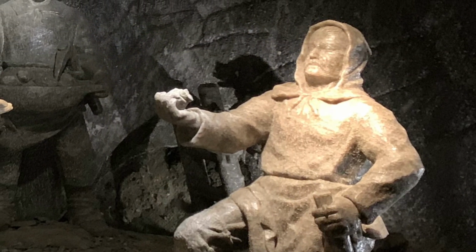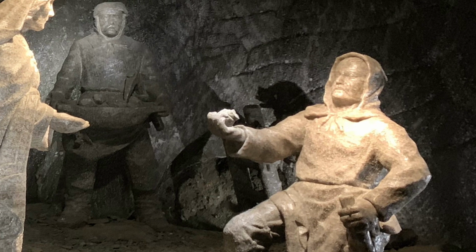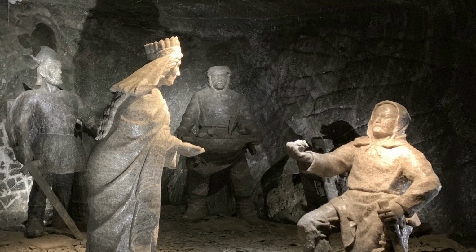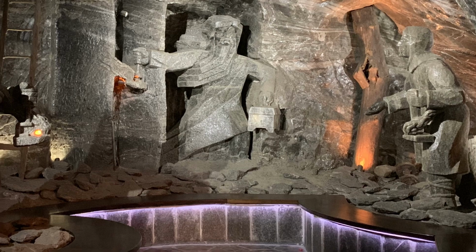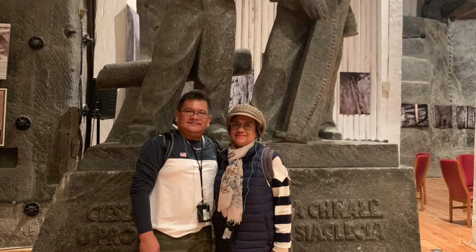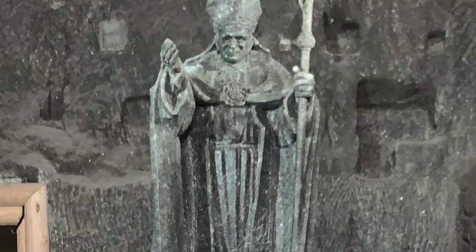The scene of a miner with a lump of salt kneeling in front of Princess Kinga became a frequent motif of paintings and sculptures created by miners. At the end of the 17th century, Kinga was beatified, and in June 1999, she was canonized. Poles and miners in particular honor her to this day. The rock salt sculpture depicting Pope John Paul II.